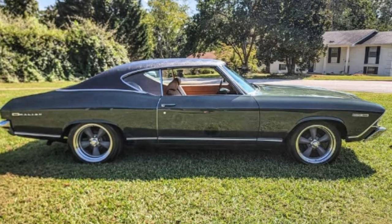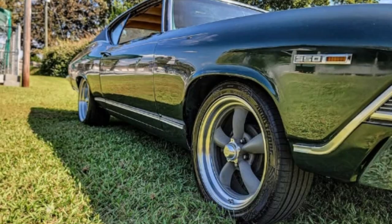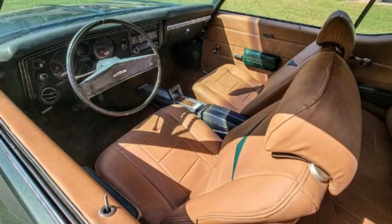Mechanically, this Malibu has been thoroughly refreshed with many new components, including a battery, starter, alternator, water pump, belts, and hoses.